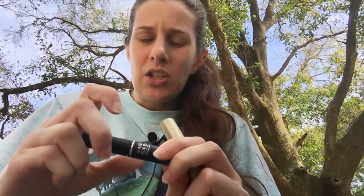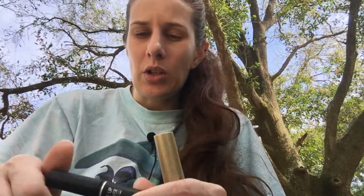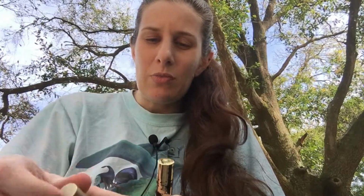Somehow I pulled 3 mascaras. The Makeup Forever Excessive Lash, it's almost dried up, but I like the little wand on it. It works really good getting the lower lash line. The Stila Huge Lash Mascara does the exact same thing to me that the Too Faced Better Than Sex does.